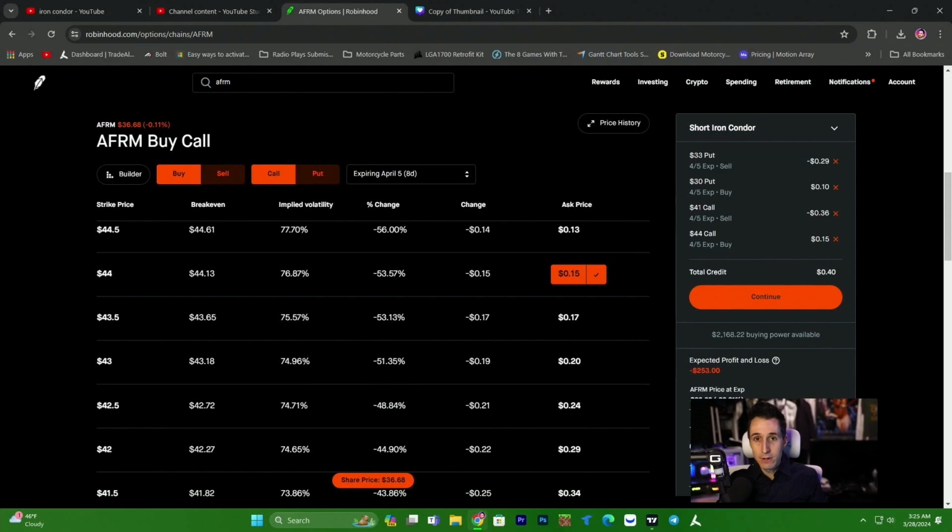We don't need the collateral on the put and the call side because the price can only hit one side or the other. Meaning we don't need to put up $300 collateral for the put and $300 collateral for the call because the price can only go in one spot or the other. It's either going to hit the 41 or it's going to hit the 33. It can't be in both spots at the same time. And my brokerage knows this. So we only need to put up one collateral amount to run both sides of the trade, which is what makes an iron condor so much better.